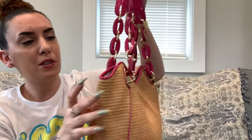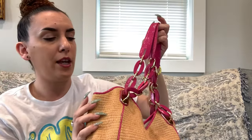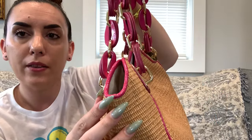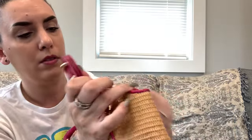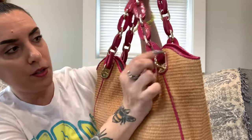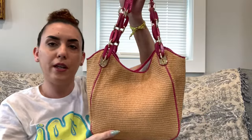There's just a couple little spots that have some nicks in the patent leather. You can't see that, but there's maybe two or three little nicks in the patent leather, and then one right there, and one right there, teeny little nicks here and there. And then you saw there's a little mark right there on the patent leather, but I just thought it was still pretty for a summer bag.